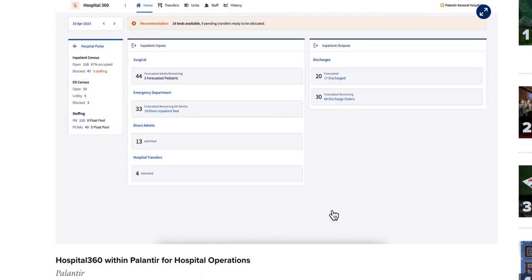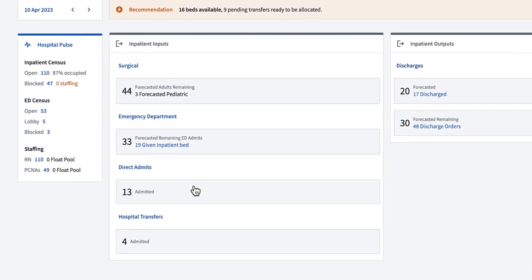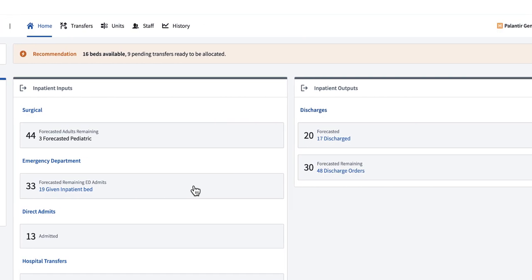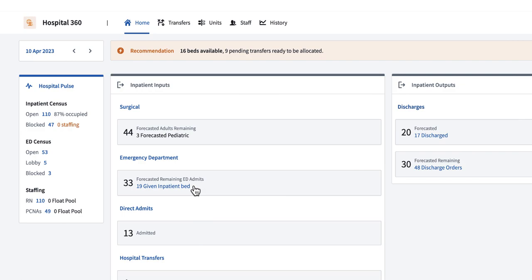Here you can see the hospital system with Palantir for hospital operations. Okay, you can see that the interface is so easy to understand and use. It is great. It is a very good software.